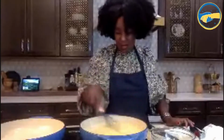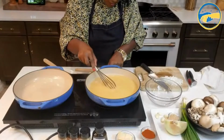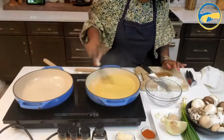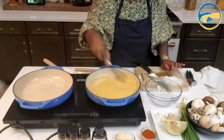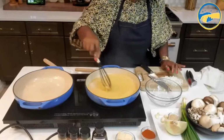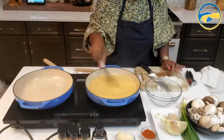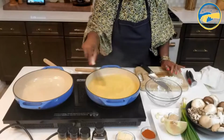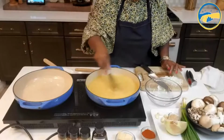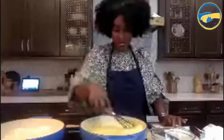So you see how this is cooking up? This is cooking up very nice. I'm going to drop the temperature down just a bit. So I want it to slowly cook. I had it up to get it to boil, but now that it's done that, ooh, this smells so good already. Beautiful, beautiful cornmeal. See how that's come together already?